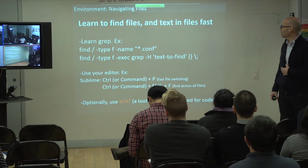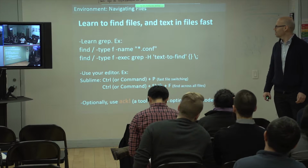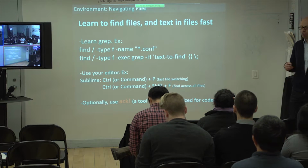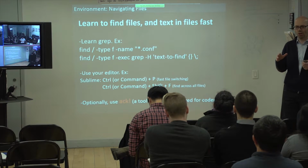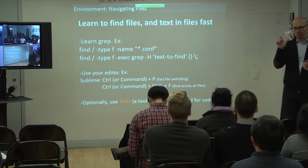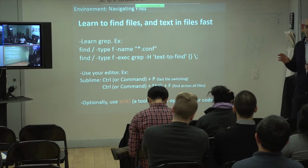It seems like a very simple thing, but we keep hearing this over and over. It's one of the most important things: navigating your file system in the computer. Learn to find files or find text in files. It's like hacking. You need to change something somewhere. You don't have time to understand where the file is across thousands of files. Find a piece of unique text and search for it. You need to be able to do that fast.